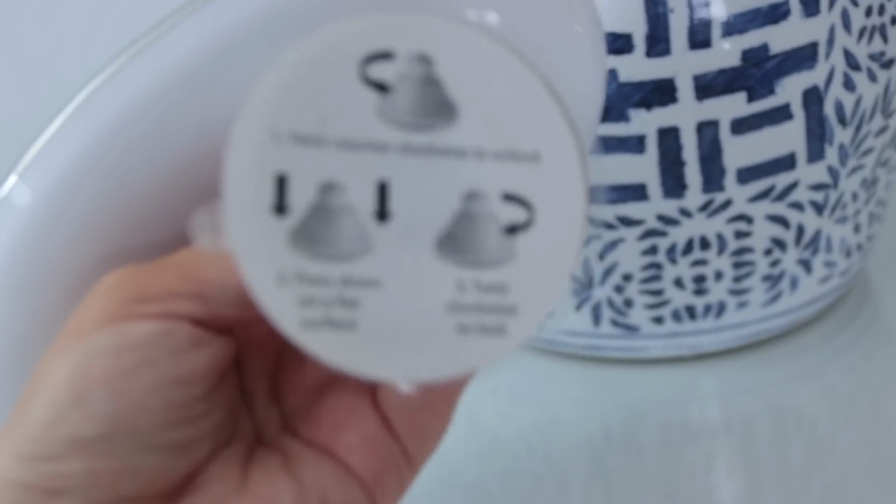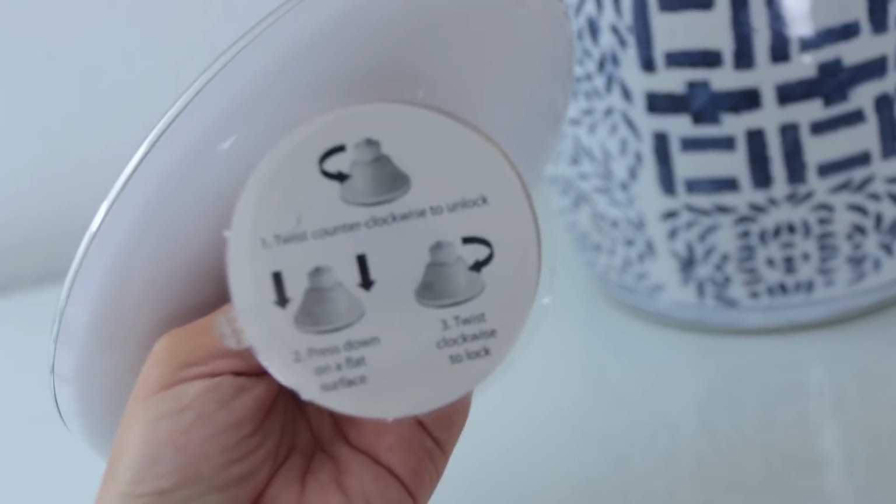So let's start off with this mirror. I'm going to kind of hold it this way so I don't blind you guys. But this is an LED mirror that has a suction cup to it. You can put it on your desk, like your vanity. You can put it in the bathroom, wherever you want to put it. And it's also sticky, so it really adheres to wherever you're putting it.